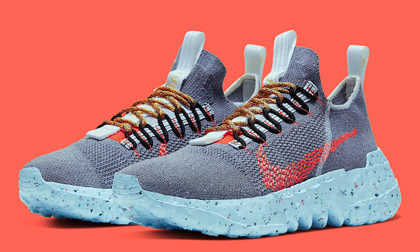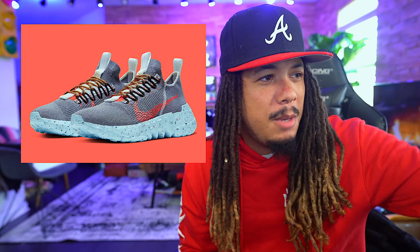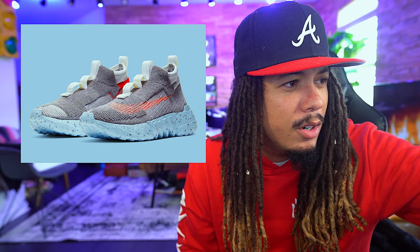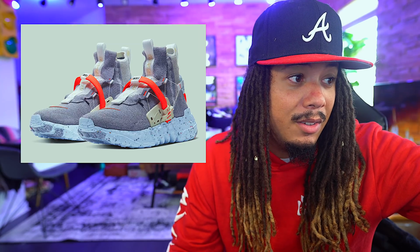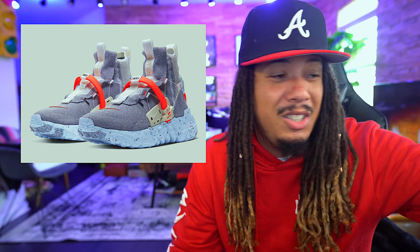Nike is dropping a humongous collection on the 3rd, which is called the Nike Space Hippie. And they're releasing this in the Space Hippie 1, 2, 3, 4, 2 colorways in a 4. I don't even know what these are. Look, man, the soles, they look like they're very comfortable. This type of stuff is just not for me.